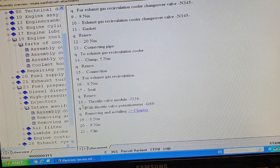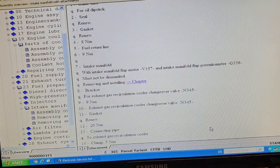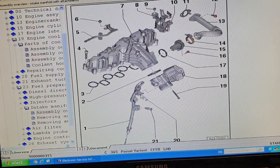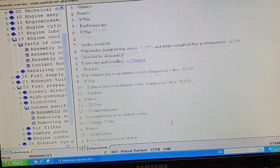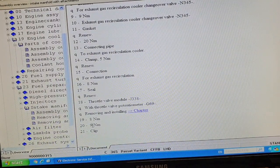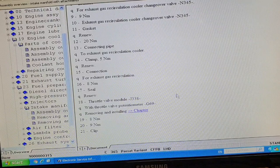19, that's going to be torqued 8 Newton meters. And this screw which holds the dipstick tube to the throttle body, this one is number 20. This one is going to be torqued 9 Newton meters.